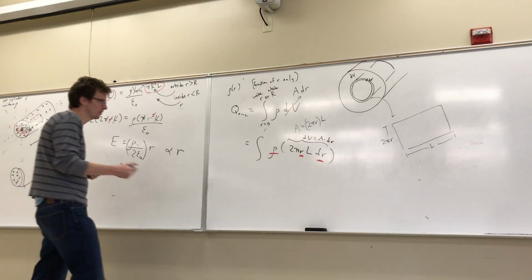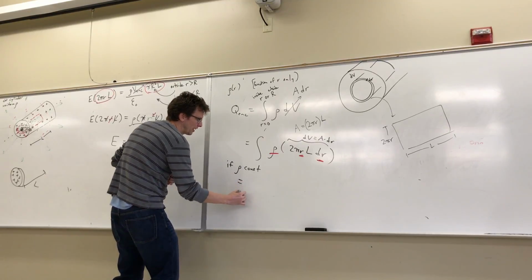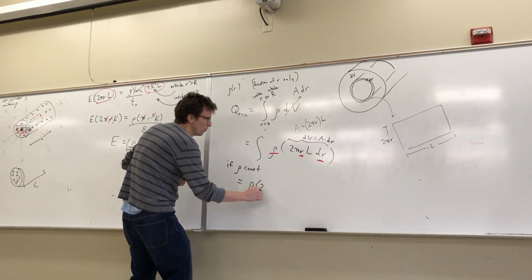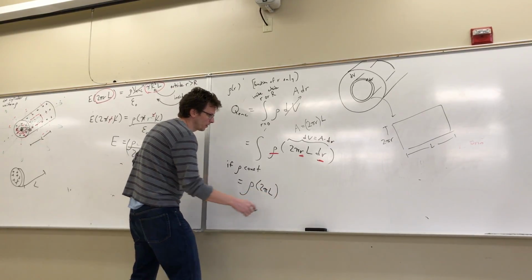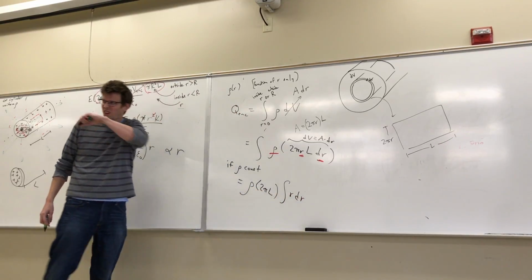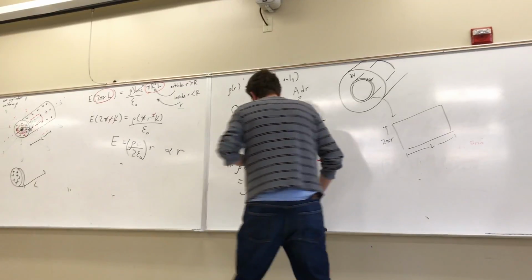And, as always, I want to convince you that if you are doing this by accident, because rho is really a constant, so if rho is actually constant, you can factor that out, along with, of course, 2 pi L, which is always constant. And then you get r dr. What's the integral of r dr? R squared over 2.